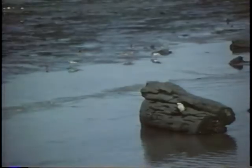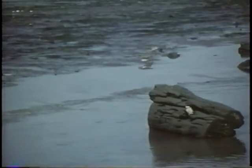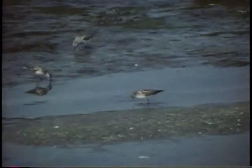To shorebirds, the salt marsh is a dining place, especially at low tide. The most effective feeders are the wading birds, from the quick-moving little sandpipers to the larger snowy egrets.